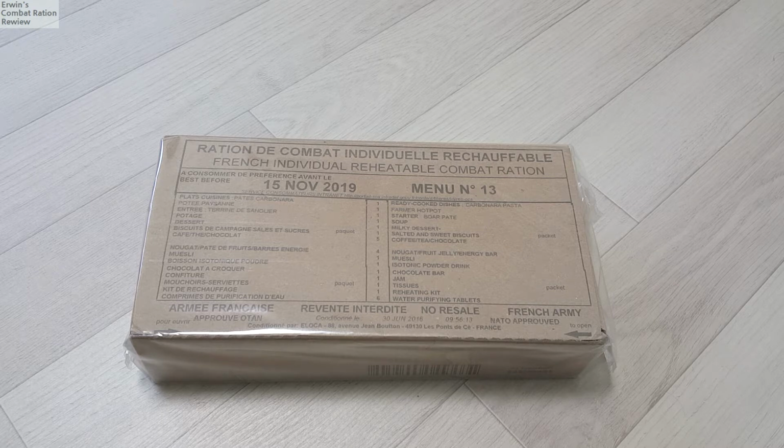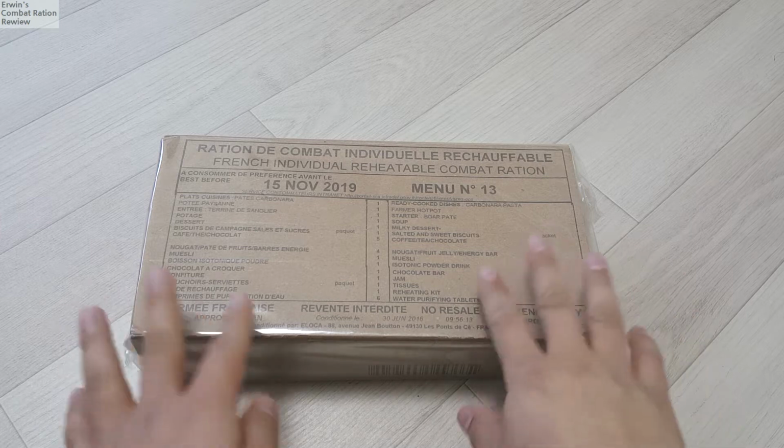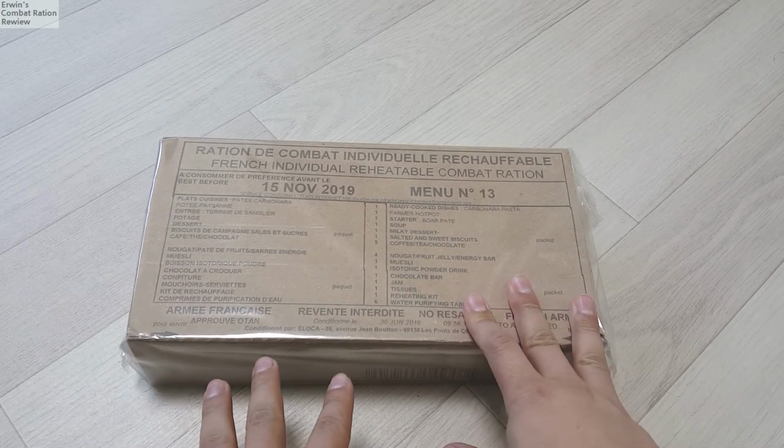By the way, in Korea, it is relatively easy to get US MREs. You can buy MREs at the market near the US Army bases. But this French ration is impossible to get in Korea. You can only get this from eBay, with really horrible shipping charges. Anyway, let's find out what's inside.